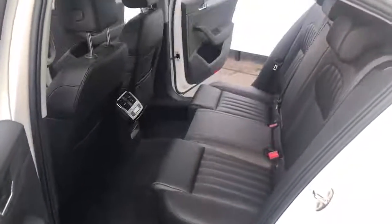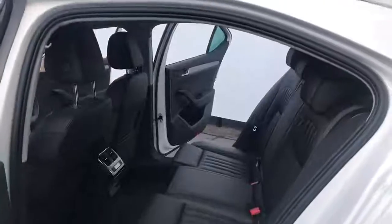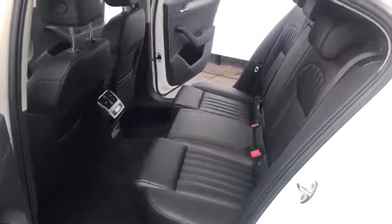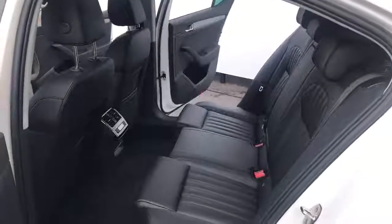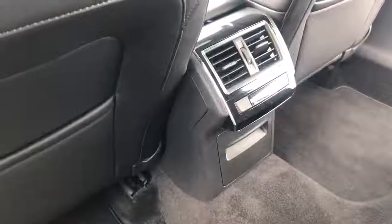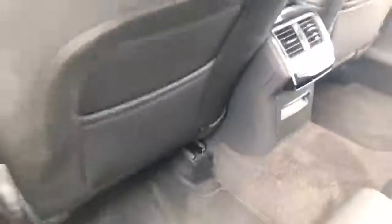When it comes to the rear of the Skoda Superb, there is no compromise, to be honest with you. You've got, again, tons of headroom, tons of legroom. You've got full leather seats in the back. And you've also got a little display which will always come on here, showing you what the outside temperature is, etc., along with the time.